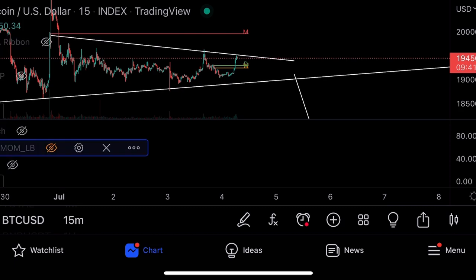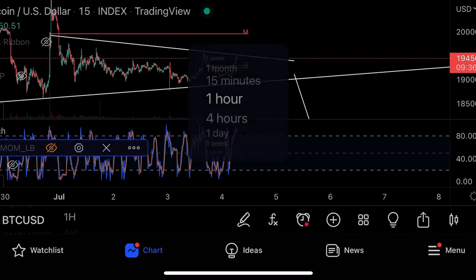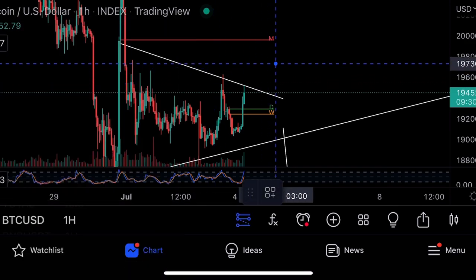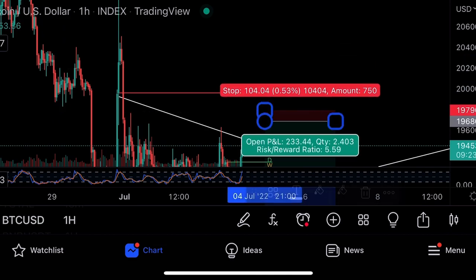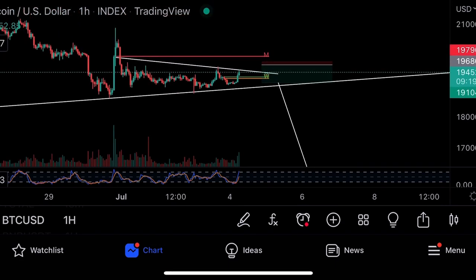But I would actually be shorting Bitcoin around this area, because the stochastic on the 15 minutes is overbought and we've got bearish divergence. I would actually open a short on Bitcoin. I'm going to show you how. I would open the short here. Stop loss I would set just above, so a very tight stop loss, and I would do a massive leverage short actually on this short, because it's a very good risk to reward ratio.